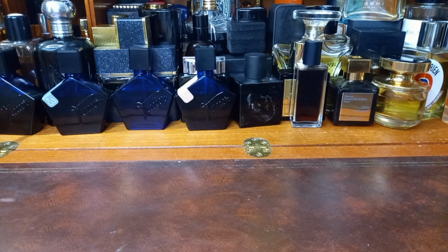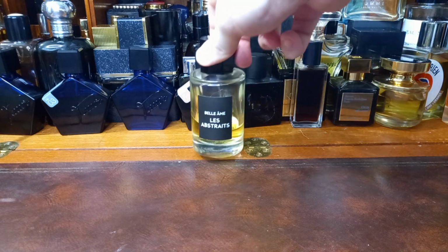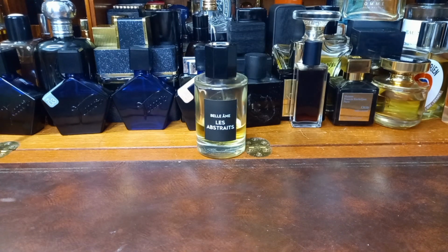Anyway, on Thursday I went to the hospital and I thought I must respect the other patients and the staff. And so I went with a much more recent release than these. And this is Belle Ambre from Les Abay. This is Eugene's perfume, and it was given to me.